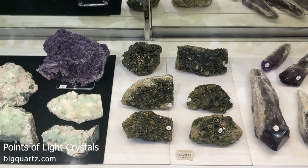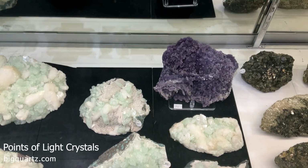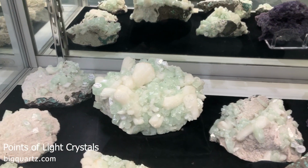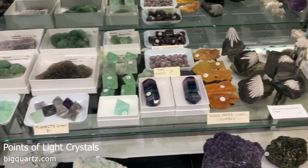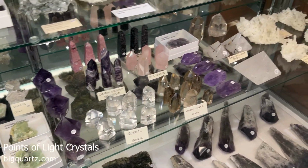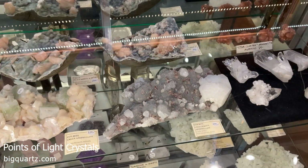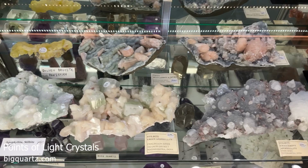Epidote specimens, one grape agate in the back. These guys up front are apophyllites mixed with stilbite, green apophyllite. We keep lots of little odds and ends, little fun specimens, polished shapes, chrysanthemum stones, points of different types of mineral, some nice prehnites. Here's some more stilbites, heulandites, apophyllites from India.